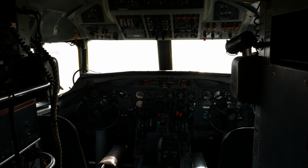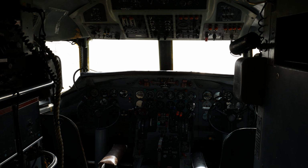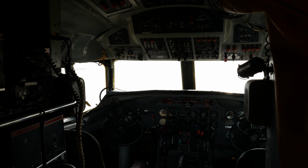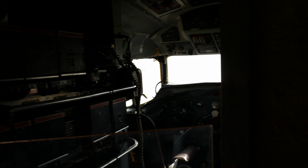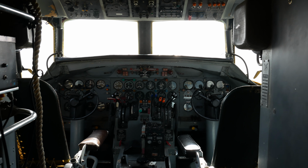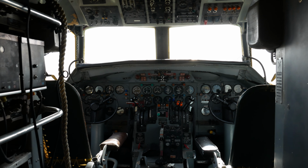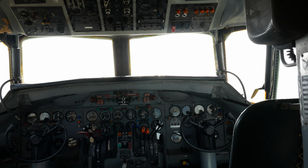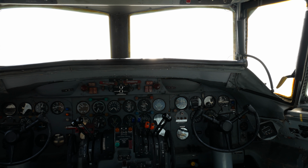And what model is it? It's a Convair 440. And it says that with little adjustments, the engines could be ready to fly again. It's in really good state. We could just take off.